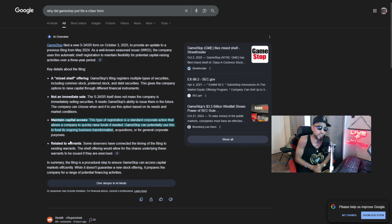And then also, this document could be related partially to the warrants, but I think it also at the same time secures them the ability to make money in the future, AKA dilution, selling shares, common stock, preferred stock, or debt securities to raise capital, which would be dilutive in nature. Again, it's not happening right now, but it could happen here in the future. And then, of course, I think the filing has to do with the warrants as well. Some observers have connected the timing of the filing to the existing warrants. The shelf offering would allow the shares underlying warrants to be issued if exercised, because I told you guys if you do exercise the warrants, they do create new shares, which is also dilutive.